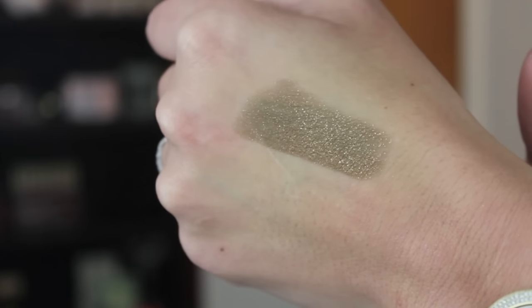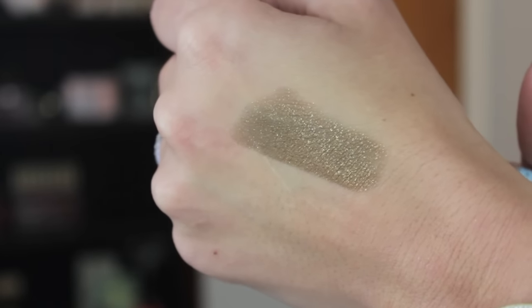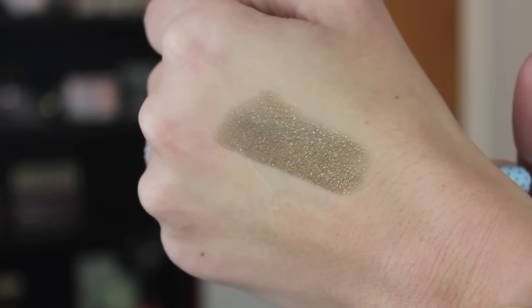I'm sorry, I need a minute. You guys, look at that. Oh, it's so pretty. It's just so intense and saturated with color. It's not too glittery, it's not too gold, it's not too bronze. It is the perfect blend of just metallic heaven.